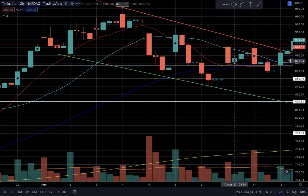And so on the next candlestick, I waited to see a retest of 867 because I wanted to see confirmation that buyers were indeed trying to push the price up higher above 850 and 867. So this candlestick showed me that yes, there's buyers present.